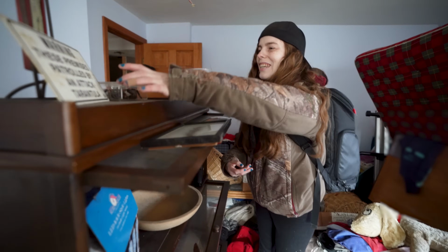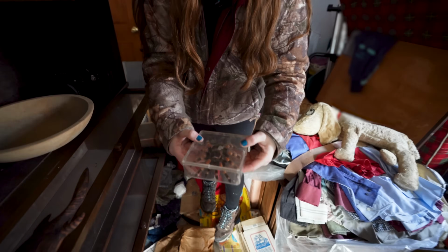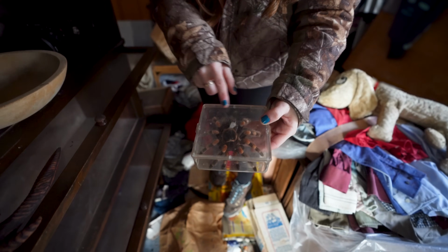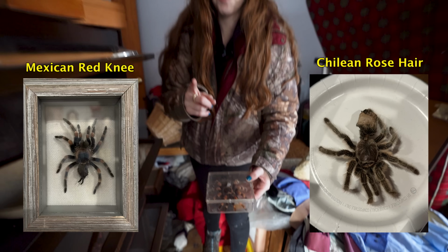And then look, another tarantula. Wow. We have one just like this. This looks like our Mexican red knee. Yeah, we have a Mexican red knee, and she looks... I'm talking about the molt. Yeah, rubies. We're going to have to pop up on the screen right now.